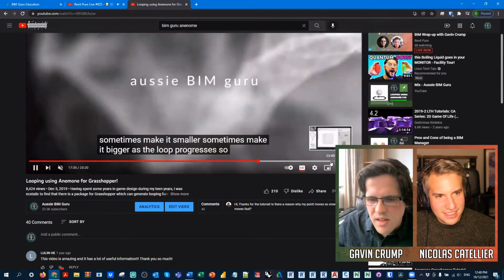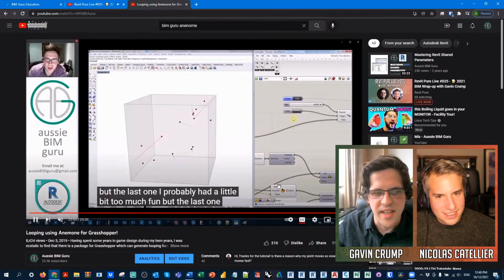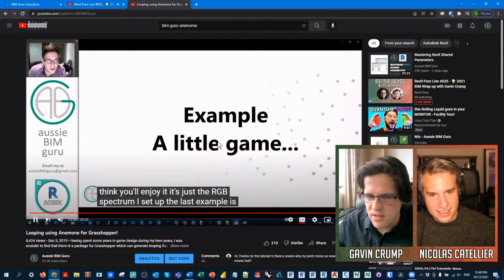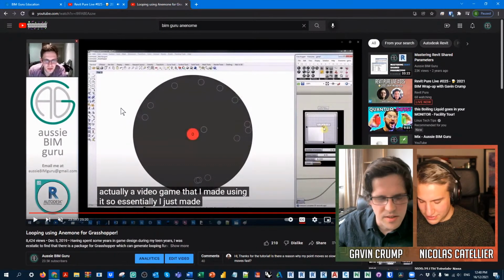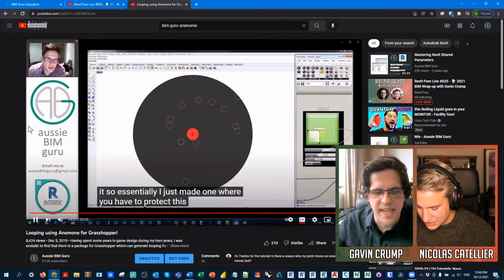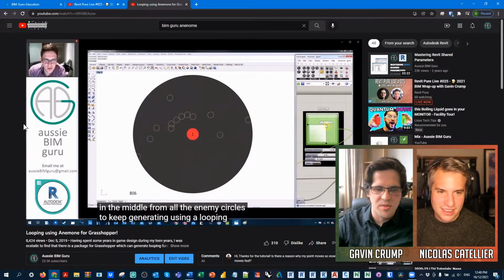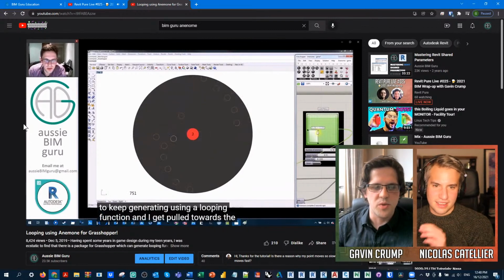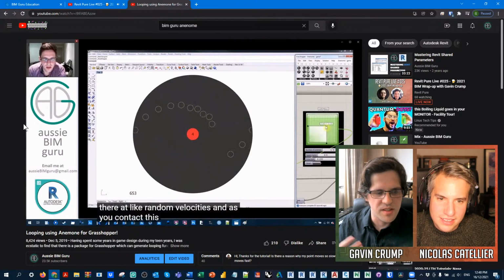Probably my absolute favorite thing I did using it is I built a little video game to test it out. I built a game where you effectively had to protect the middle of a sphere, asteroid style, and then an enemy is telling all those circles to keep moving towards here. And if they hit there, then an enemy also picks it up and absorbs the circle, creates more.